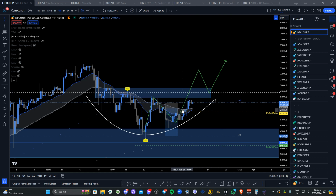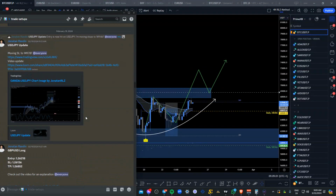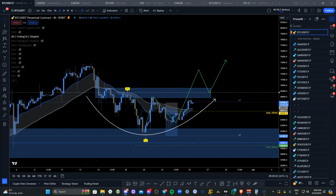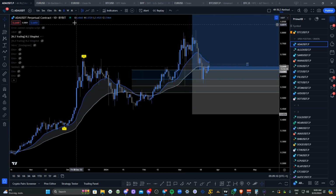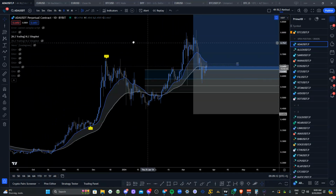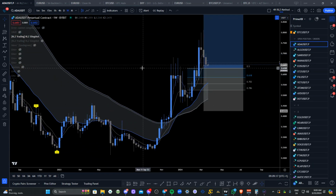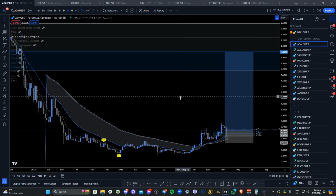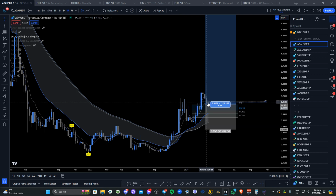Okay, so for all the altcoins that we are in currently, as you guys know, I posted a lot of altcoin setups in the community last week, all of these ones. Now we can take a quick look at these and see where we are currently. All of these setups are based on the weekly, so let's look at the weekly. We've got Cardano, a very nice bounce inside the reload zone right here, and we're now reclaiming the 50% fib.